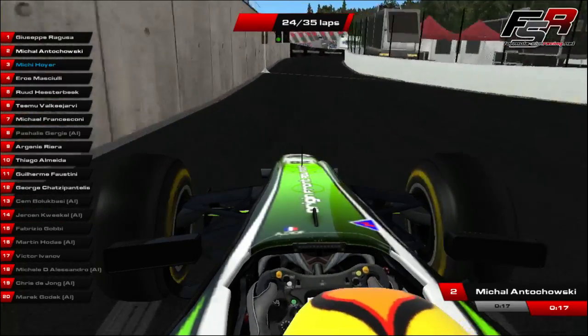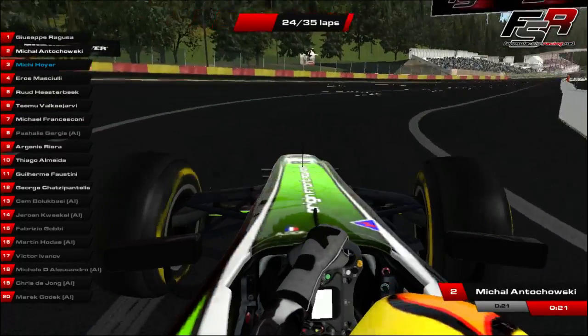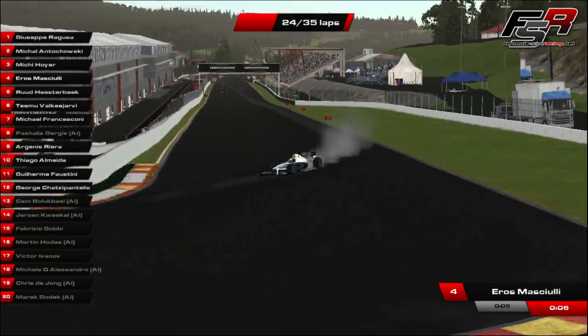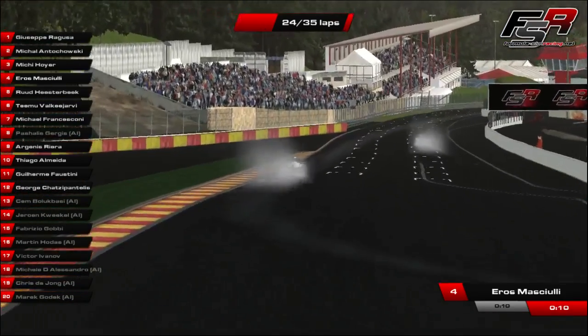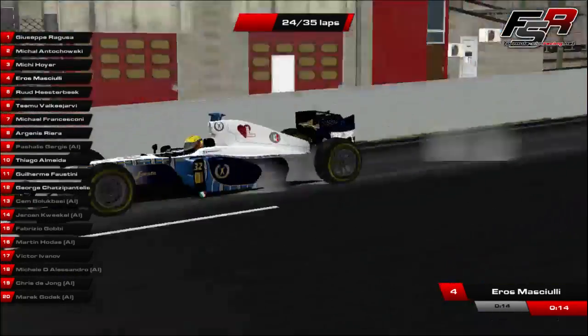I absolutely love this dynamic weather. Hoyer and Antohovsky went in the pit lane. And here comes Mashuli, 4th place into turn 1. Make sure you stay on the racing line. And he rejoins behind Hoyer.